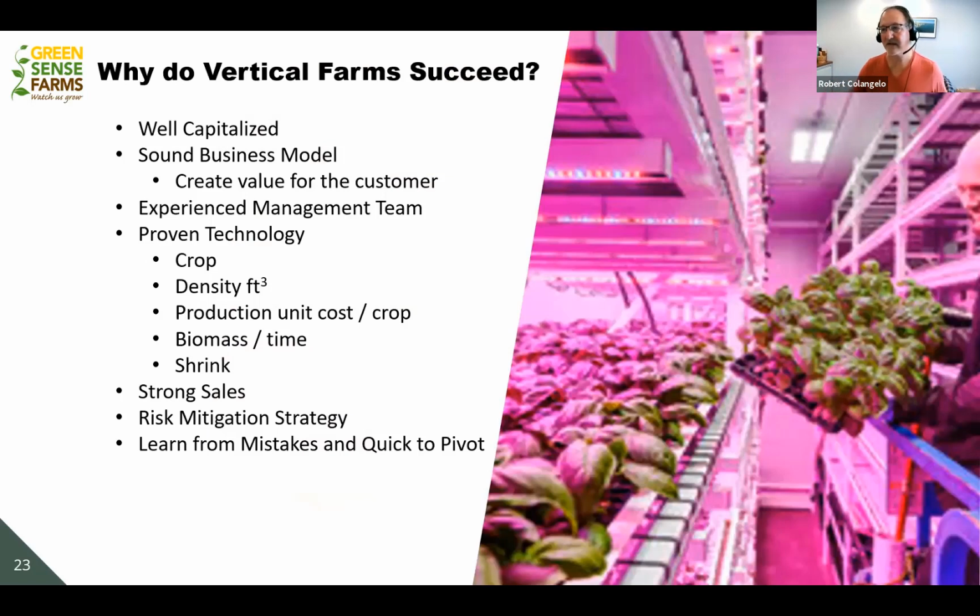So in closing, why do vertical farms succeed? They know how much capital they need, and they raise that much capital. They understand who their customers are, and they have a value proposition for their customers, and they build their business model around that. They have experienced management teams. They understand production, they understand growing, and they understand business and the produce business.